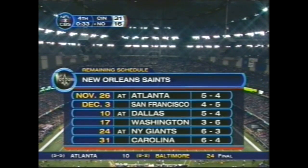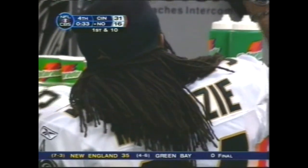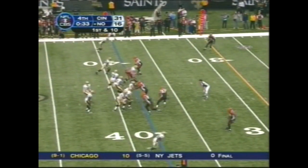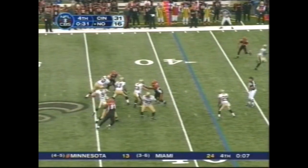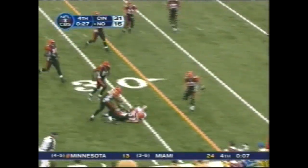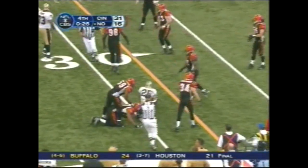The New Orleans Saints, as we look ahead, have a little easier path than that facing the Cincinnati Bengals. Carolina, you see they're 6-4 with a victory today, so they will move into a share of first place in the NFC South with the New Orleans Saints. 33 ticks left on the clock, and Breeze looks for something deep. Instead has decided to try himself underneath for Reggie Bush to the 30-yard line.